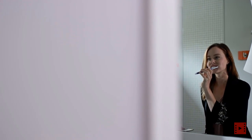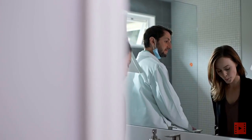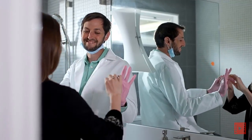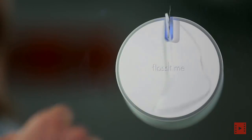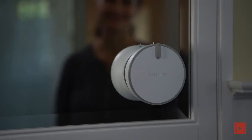Remembering to floss your teeth is hard. You practically need your own personal dentist to remind you on a daily basis. Wouldn't it be awesome if you had someone who could not only remind you, but also encourage you to floss your teeth regularly? Well, now you do. Meet Flosstime, your personal floss reminder.